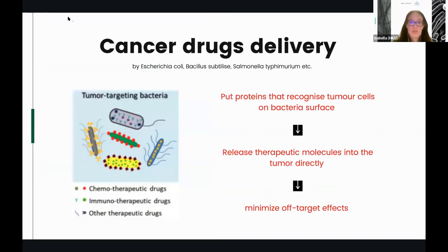So one example of a drug delivery system is cancer drug delivery by these types of bacteria: E. coli, which is very common, Bacillus subtilis and Salmonella. As you can see here in the picture on the left, the drugs are inside or on the bacteria. On the surface of these bacteria, you have some proteins which will recognize the tumor cells. Once they attach to those tumor cells, they have a mechanism that breaks and releases these drugs, and they attach directly to the tumor cells. That's how you minimize the off-target effects of cancer therapeutic drugs, and so you increase the efficiency.